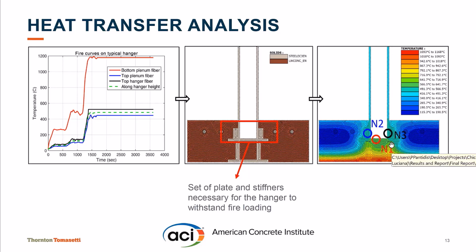Now, the third step in performance-based fire design is that of using the temperature distributions and associating with them a strength reduction factor. In particular, we used the Eurocode strength reduction factor to identify what the capacity of these various structural members was at various intervals of time under the fire loadings of the two fire scenarios that we studied.